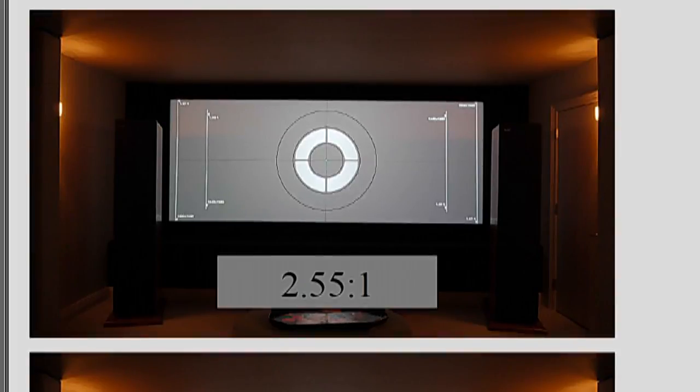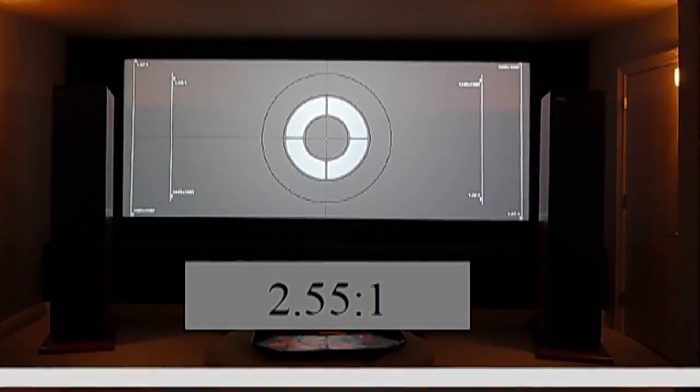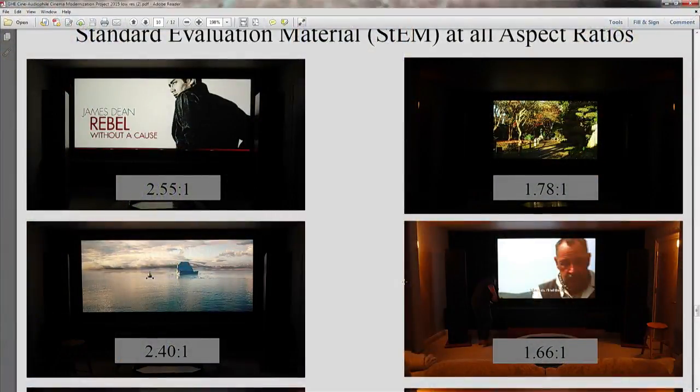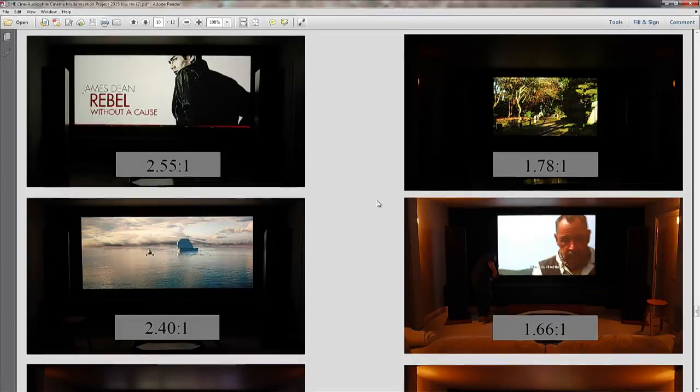Okay, I got it. You can barely see it in that picture, but I got you. But if you go probably the page after, you'll see the same images with content where I tested the content. Well, the next page is test patterns. Then it would be the prior. No, this is the content. All right, 2.55 to 1. Rebel Without a Cause. Yeah, that's the one. 1.78, I don't remember what I used there.